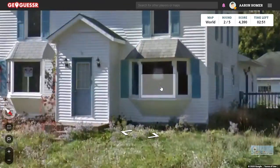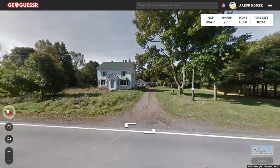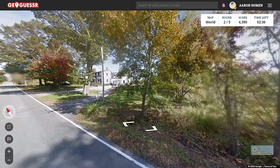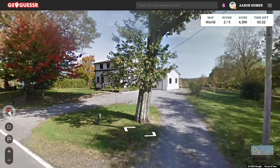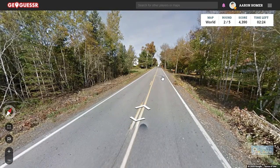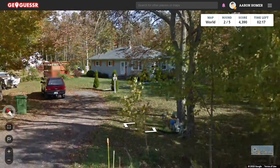This looks pretty American. English on the sign there. Well, I guess we'll go north. This house got a flag out? No. It's easy to fall into a trap in this game where you see bungalows and American-looking road signage, and then you find that you're in Canada.